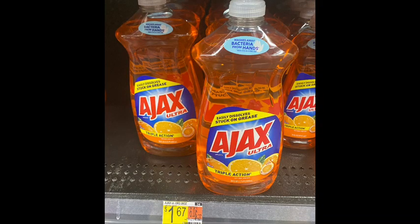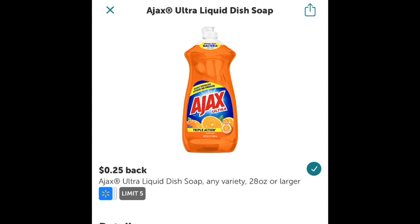Next rebate, guys, was on the Ajax dishwashing liquid. This is the 28 ounce. It was priced $1.67 in my Walmart. Didn't have a coupon, so I paid $1.67 in store. There is a 25 cents Ibotta rebate, making the final cost only $1.42 for the Ajax dishwashing liquid.